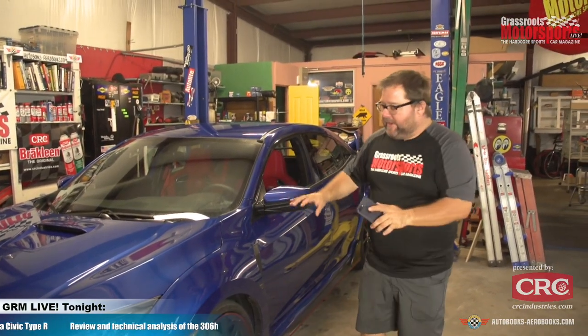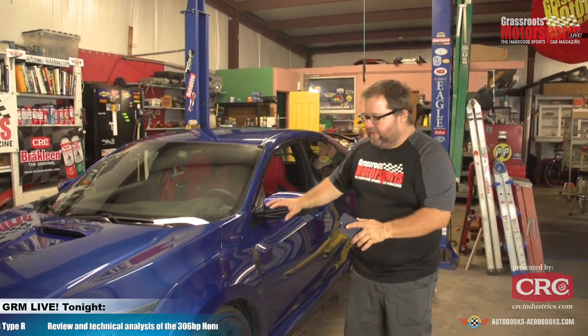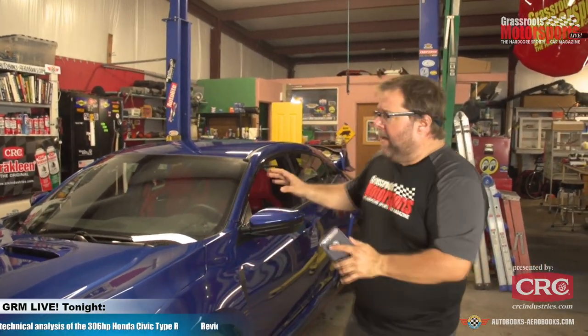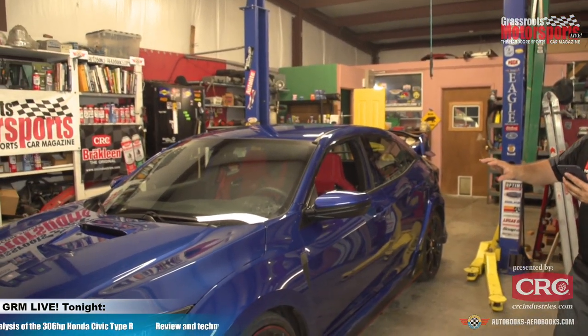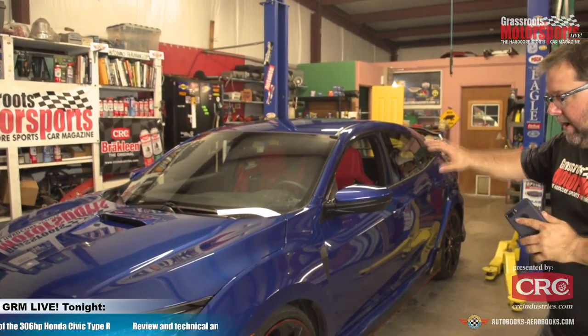You can't see any of this stuff from the driver's seat. That's what I will tell you there. If you can get past some of the flair, both literally and figuratively, there's a phenomenal driving experience awaiting you behind the driver's seat of this thing. Let's look at a couple of the features here.